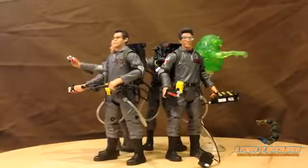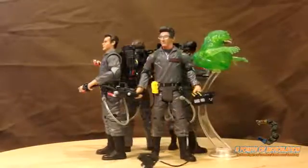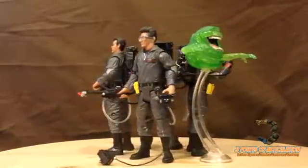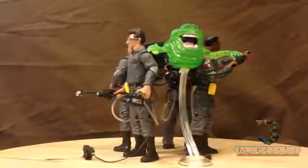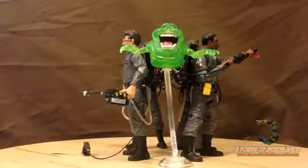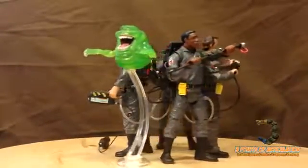These guys look just like they did in the movies. There's some really nice details on the outfits, on the accessories, the proton packs. The only problem with mine is that Slimer has 2 right hands. I don't know why that is, but other than that, these look really, really nice.